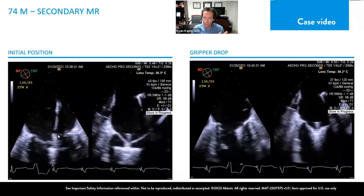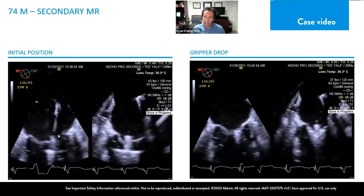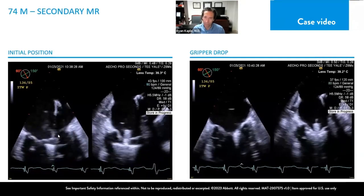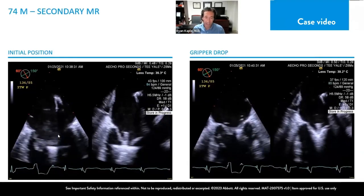And so one potential way to have a better angle of approach and also maybe alter how much shadowing you have is to come back into the left atrium, pull the whole system back, and then take M off. And so you end up back where you started in terms of where you're crossing the annular plane, but you're coming at it at a different angle.